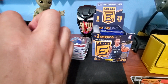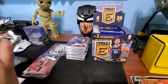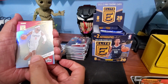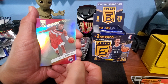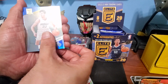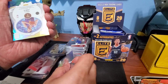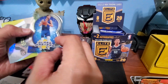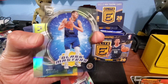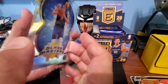All right, 3 packs left. Looks like we got something good on this one. Marcus Morris, Hachimura, Franz Wagner, Darius Bazley. Ooh, nice. Glass Masters, Nikola. That's a nice looking card. Look at that. That's a nice looking card right there.